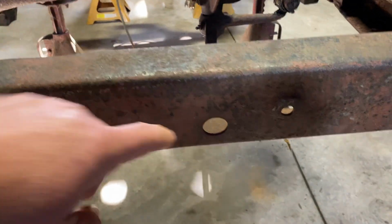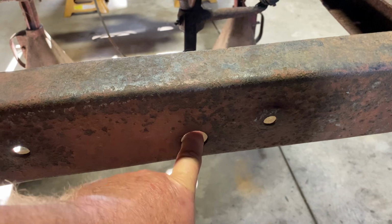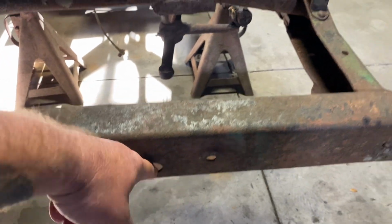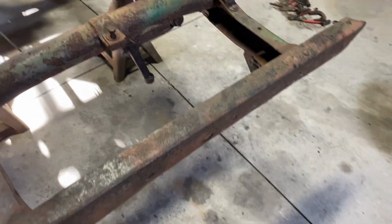And then there's the hole for if you wanted to put the crank, it went to the crankshaft. You could put a crank tool in there and crank the engine to start it. That's what that is. So we're going to cut this bumper off, put a new bumper on.